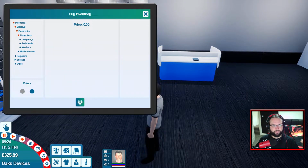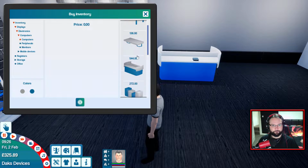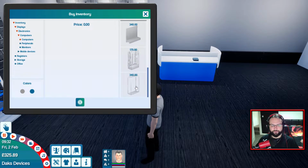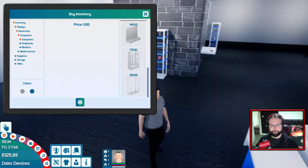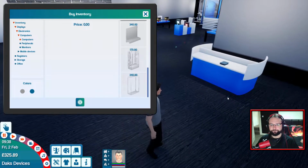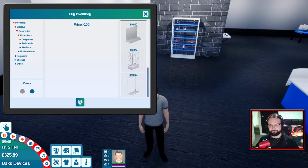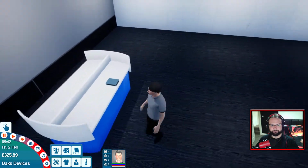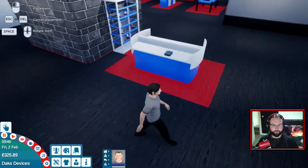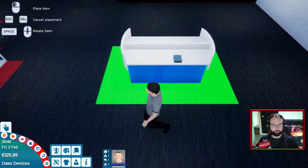Electronics, computers. I don't want the big shelving units. I think we like the tables, don't we? At least down the middle. Right, where would be the middle point of this? It'd actually be right there.